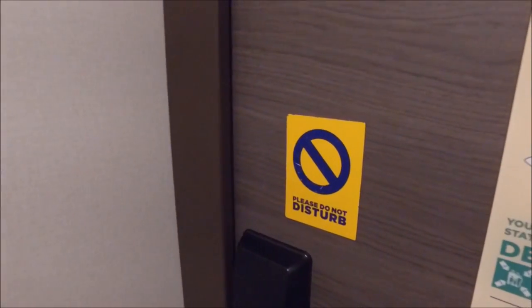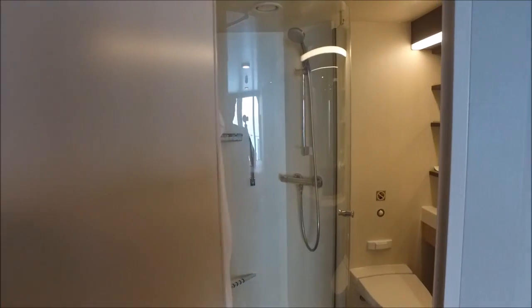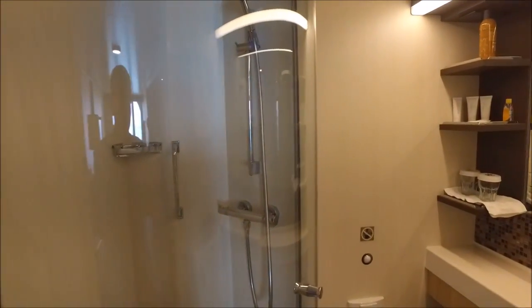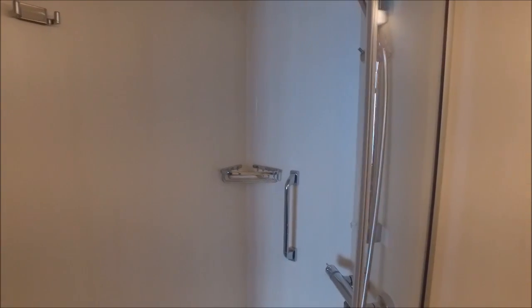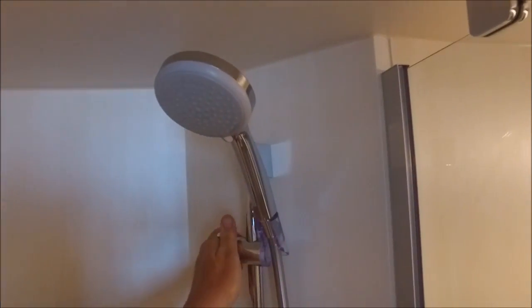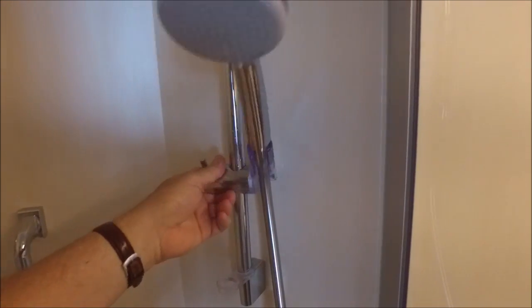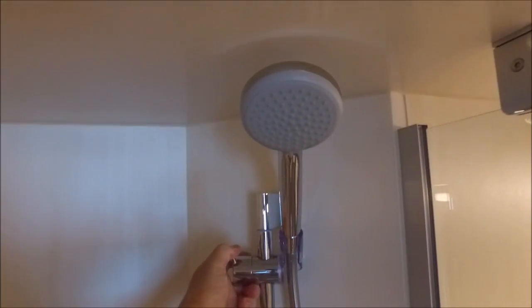Such a simple thing. Now let's take a walk into the bathroom and I'll show you a couple of interesting little features. The shower itself is big enough to be not uncomfortable. I mean, it would be great if it was bigger, but it's not as bad as the teeny showers on the Princess balcony cabins that I've been in. This shower head here is on a rail, so you can slide it down for short people and slide it up for somebody who's tall.